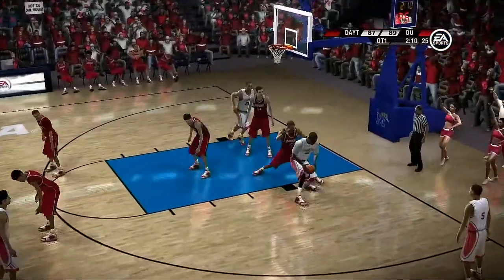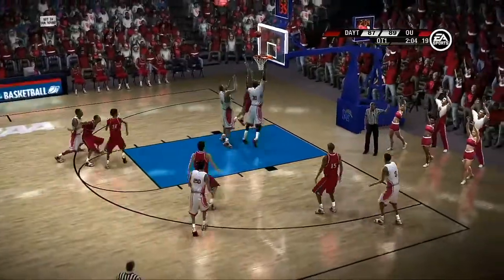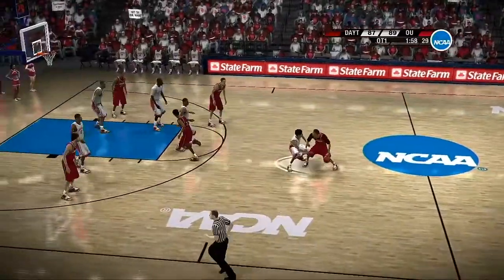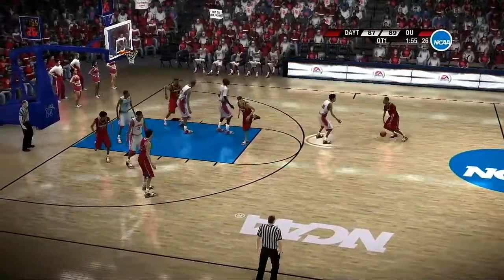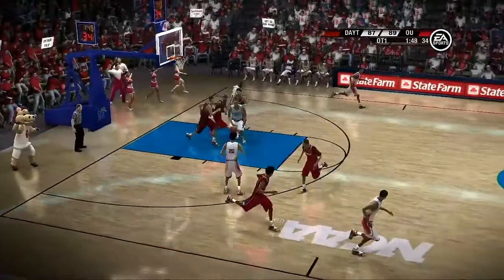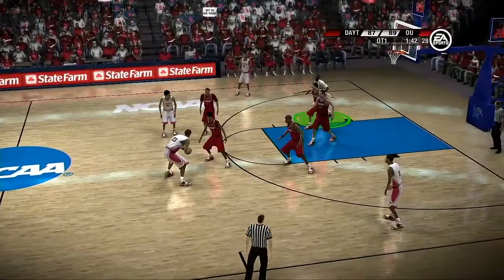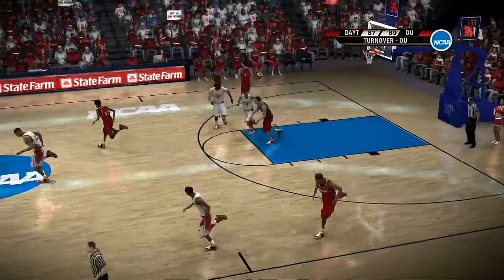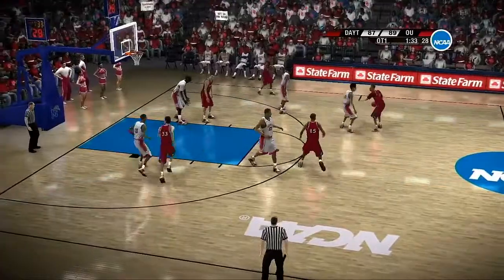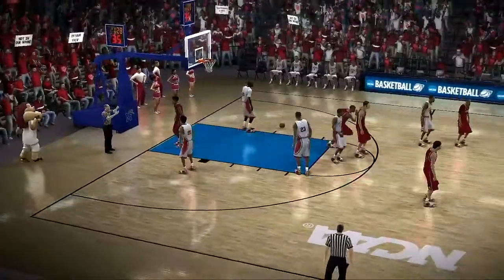Takes the pass in the paint. There's a double team waiting there. He couldn't get it to fall. Maybe in trouble here. He launches the bomb. Off the rim and no good. Gotta get that ball movement, get that good spacing. Steals the pass. For two, with the layup.